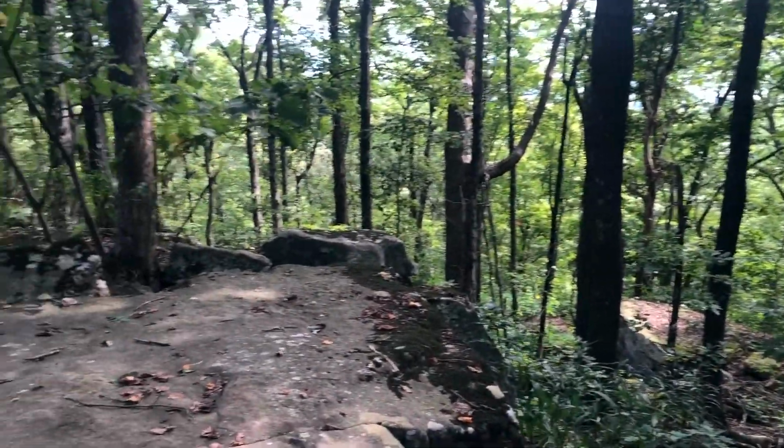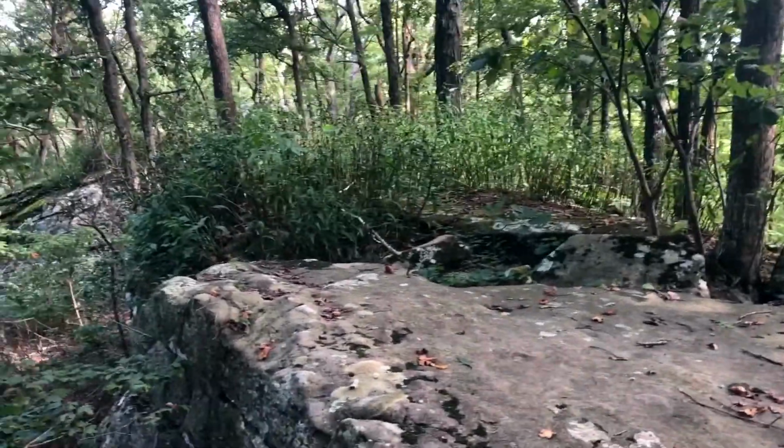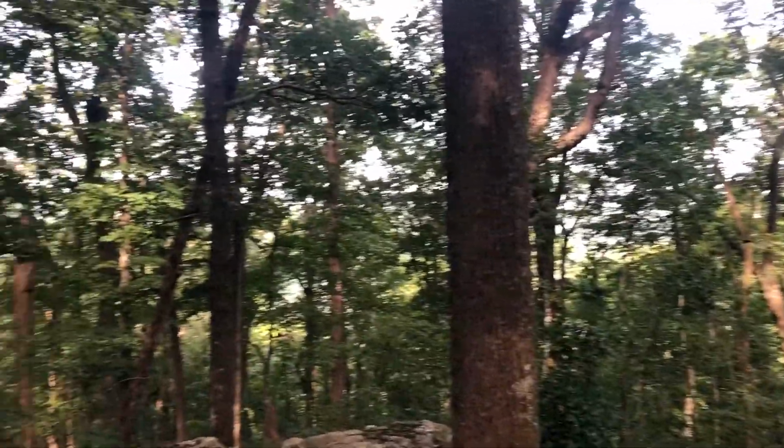I have reached the top of the mountain here, top of the ridge. It's on my map as Logan Point. There's a rock here, but not much for views with the trees. Maybe in the wintertime when all the leaves are off, it would be all right.